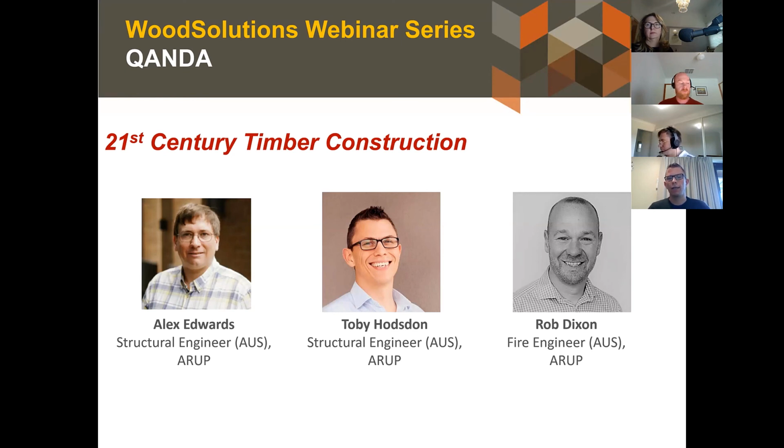And when something like a third of the world's carbon emissions arise from concrete, I think something in that order anyway, concrete and cement production has a massive impact. So where as a structural engineer we can introduce timber over concrete, then we really should be thinking about whether that's an opportunity available to us.